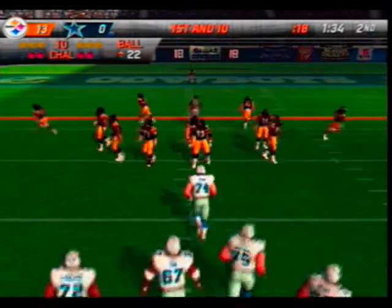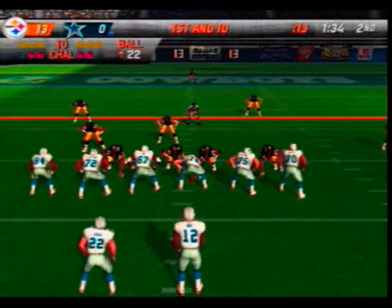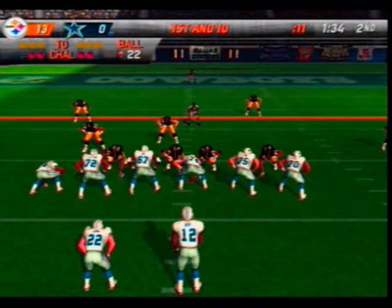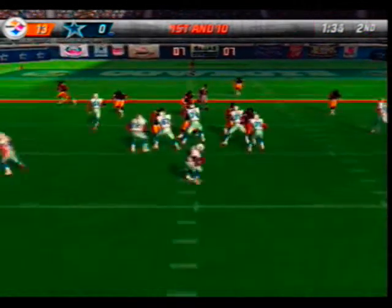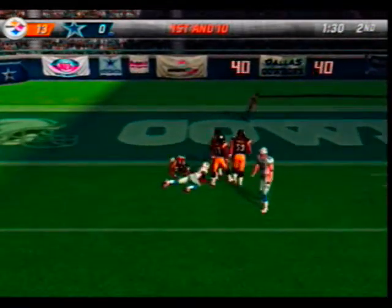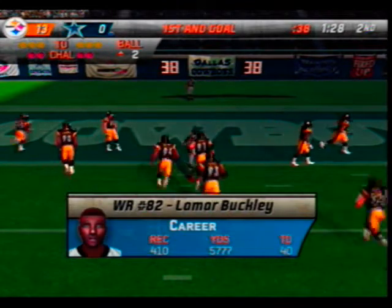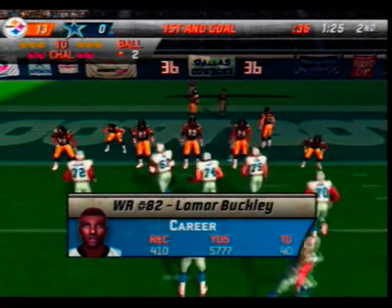Ninth play of this drive. Ball on the 22-yard line. May back in the shotgun. Gets the pass off. The wide receiver has it. Play is there for the Texans at the 2-yard line. Here's a no huddle. It's a good way to keep the defense off balance.